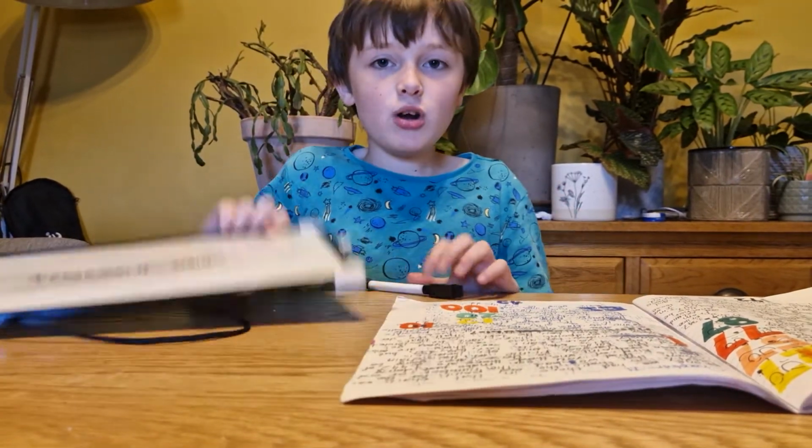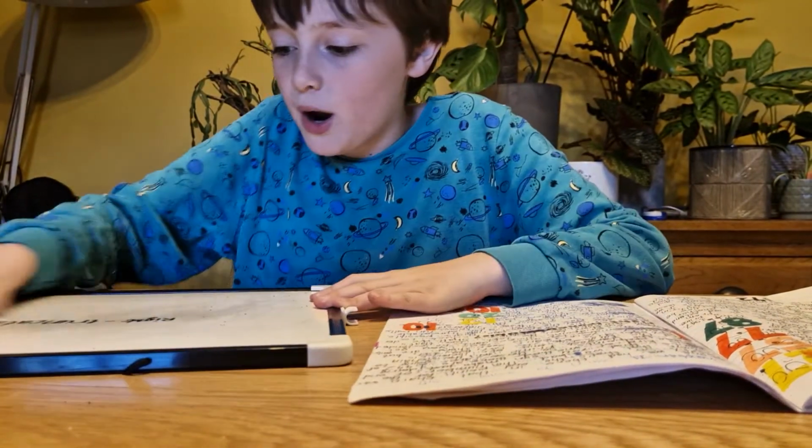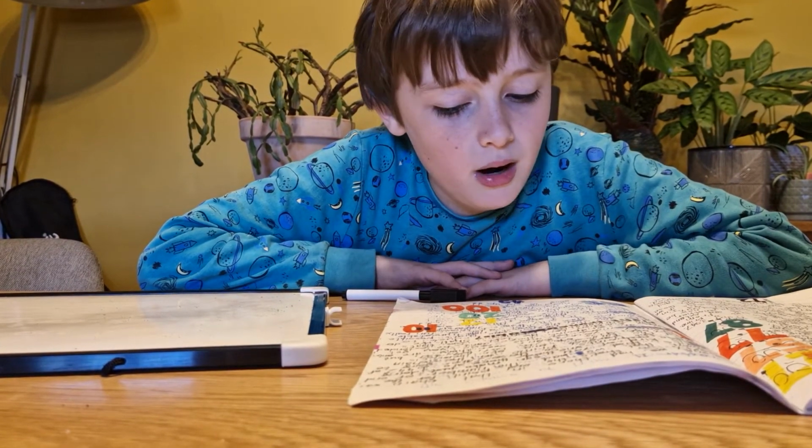Shall we do right truncatable? Just to show you the largest one that's possible. I'll show you the largest right truncatable prime. So this is just a bit of fun, really. So it's a silly thing, I know.